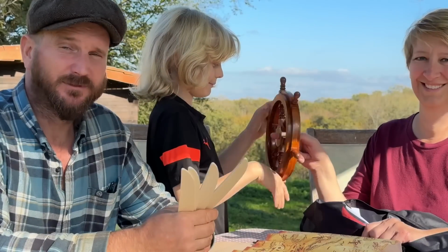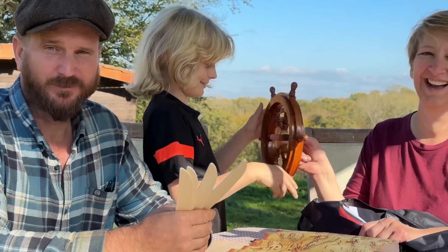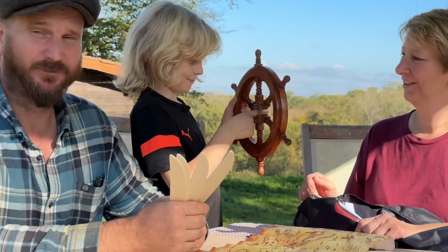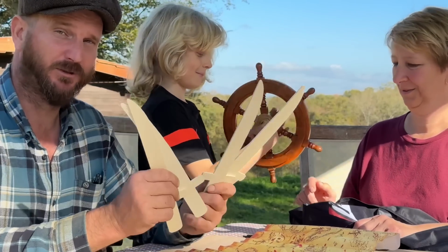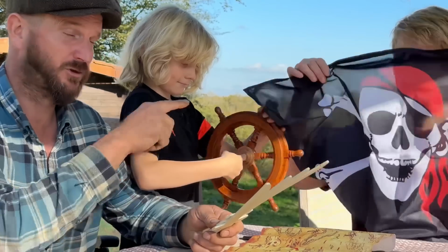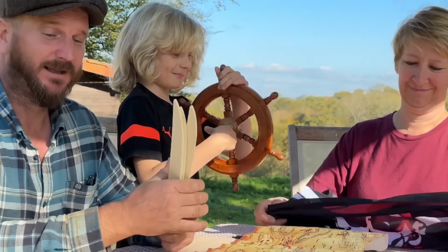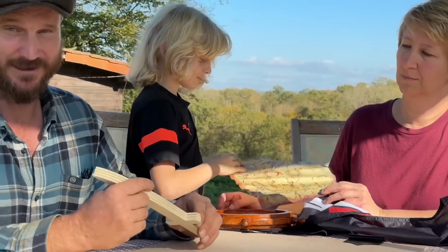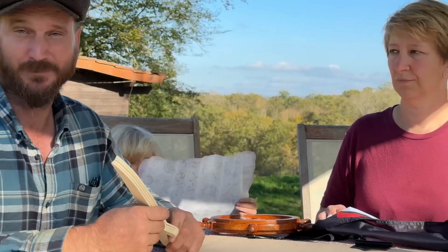So we have, apart from the bird on the deck, which should be the parrot on my shoulder, a ship's wheel, some beautiful little swords which we're going to decorate, the treasure map, the Jolly Roger skull and crossbones, and we also have this piece of wood which we're going to transform into the tavern sign. So let's get on and make the magic happen.